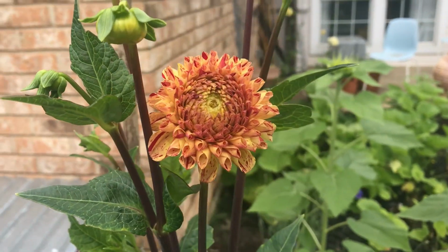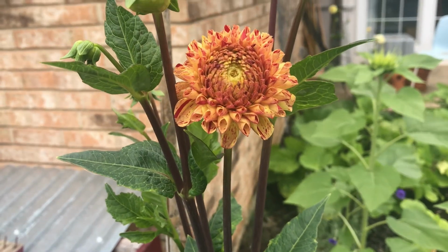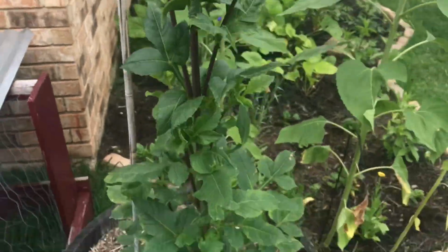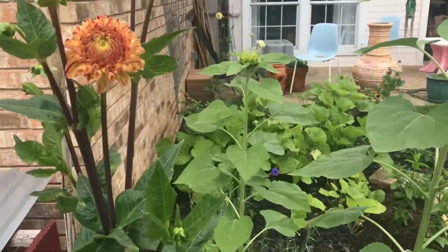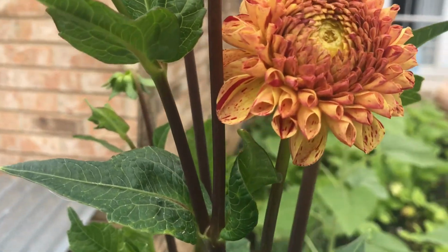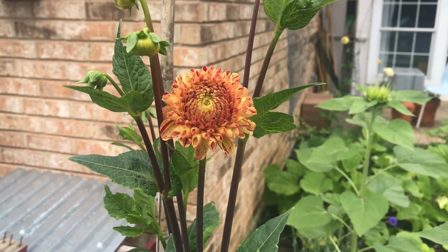This is the last of the dahlias that are blooming right now. We have a lot more that are coming up, but I don't know what color they're gonna be. This is the one that I planted in the whiskey barrel. It was the biggest tuber that we had. And I'm just loving these reds and yellows, and it's not really unfurled quite yet, so still a mystery to see how it turns out.